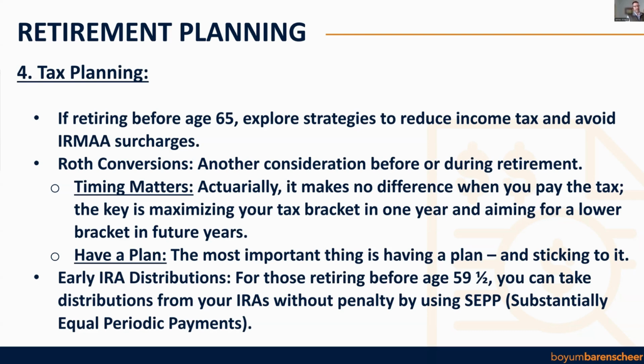And so that's how that's calculated from an expense standpoint to cover your health insurance. Roth conversions are another opportunity. So if you have an IRA and you're retired after the age of 59 and a half, you can do Roth conversions, or Roth contributions are required moving into 2026. If you're doing the catch-up contribution in 2026, that will be after-tax dollars that's put into a Roth IRA for you at retirement. So the timing on that matters actuarially. It makes no difference whether you pay the taxes today or in the future.